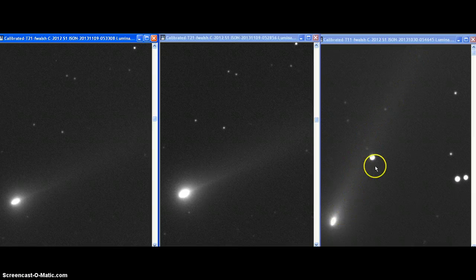I noticed a little bit on this one that the tail's a little bit more diffuse, and 3 days later we have a nice bar spoke coming off the back of the nucleus here. I've seen other photos where there are different rays that come off here as well. I am unable to pick up some of the finer details.